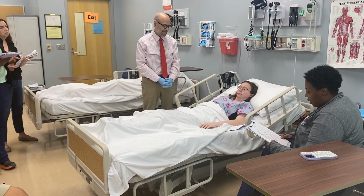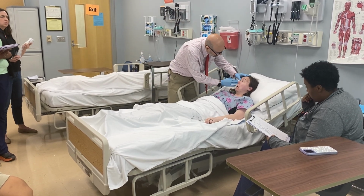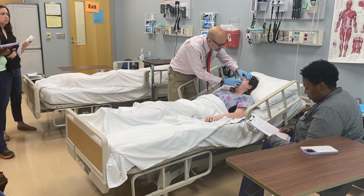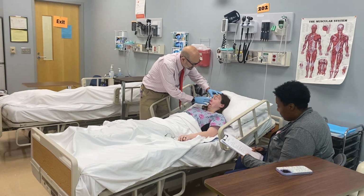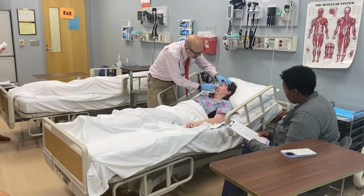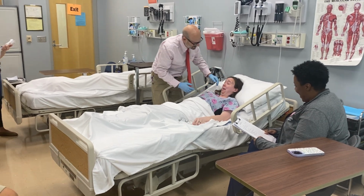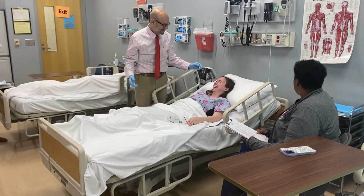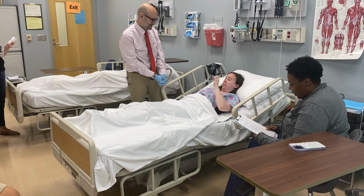Assesses both the sclera and conjunctiva for color and moisture. So sclera is white, conjunctiva is pink. There's no signs of edema or anemia. He's about to take your eye out. I'm a little heavy-handed at times. There's no signs of exophthalmos or anything like that. Yeah, I don't have contacts.